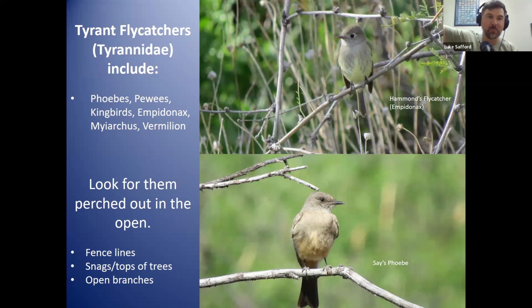Same with kingbirds. Western wood peewees love to perch up at the tops of snags. Same with olive-sided flycatchers. So a lot of times, think about when you see a bird, where in the grand scheme of the habitat is it? Is it perched up high? Thinking about whether it's deep inside or where it's perched can be a helpful clue in identifying these birds.